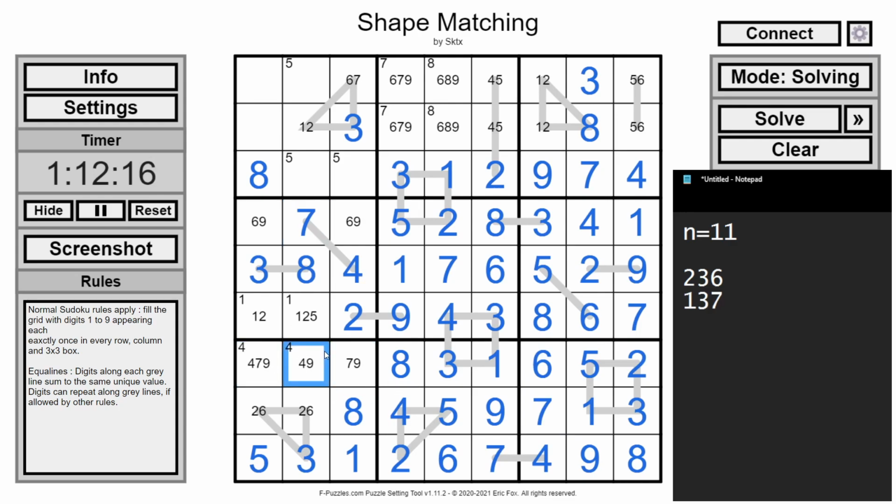This can't be a 7. Oh, these can't be 2. I literally have a 2 right there. These can't be 5, so this is a 5. What's left in this row is a 6, which makes this a 2, 6, a 7, 1, 7, 1, 2. This can't be an 8.